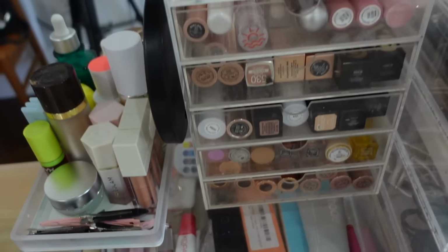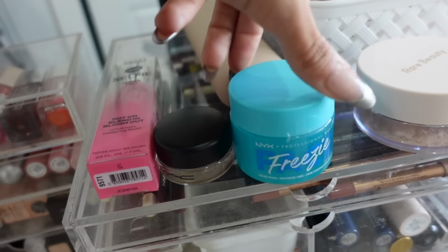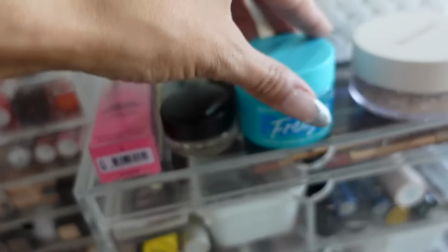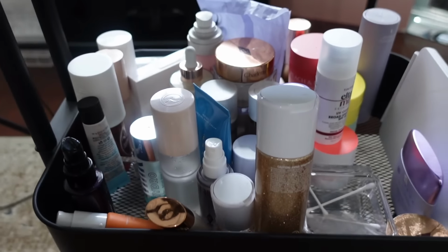Going and cleaning all this stuff as good as I could, and then these are a couple new products I want to use soon, so I have them out, or else y'all, I'll forget. So this section is done. I feel like I need to organize this a little bit better and probably organize this as well.